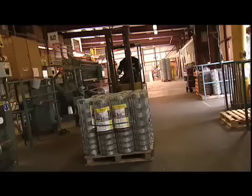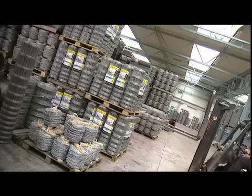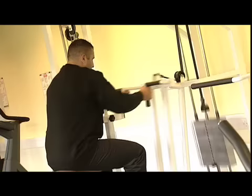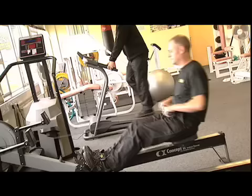The last process is to deliver the rolls to our finished goods store. From here, they will be loaded onto our own fleet of lorries, ready to be dispatched throughout the UK, Europe, and the rest of the world. Not only do we need our fencing to be in perfect condition, we have an on-site, well-equipped gym to help our workforce keep in trim too.